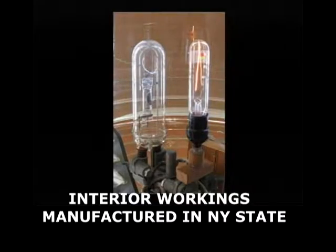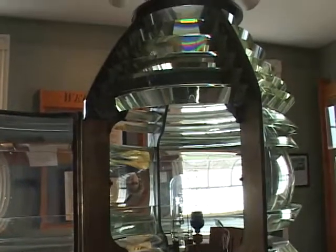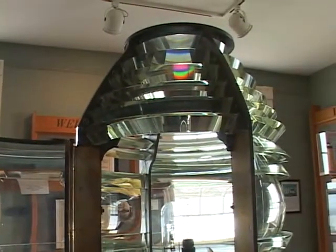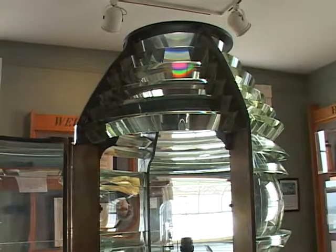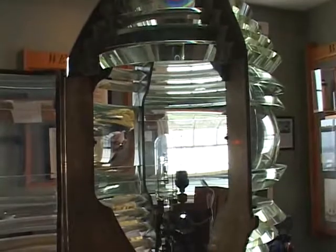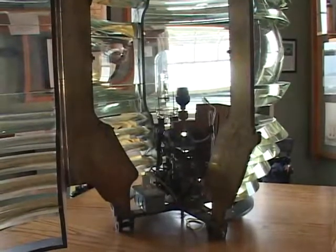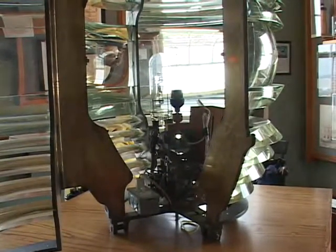The larger bulb in front of it was one of two original bulbs. There was a second bulb in place, and when one burned out, the second one would come into place automatically so that you wouldn't have any break in the service. And they used electricity? Yes, by the time this lens came into service in the early 20th century, it had been electrified. Before that, they used kerosene. The Fresnel lens in this country used kerosene as a fuel from about 1870 into the early 20th century.